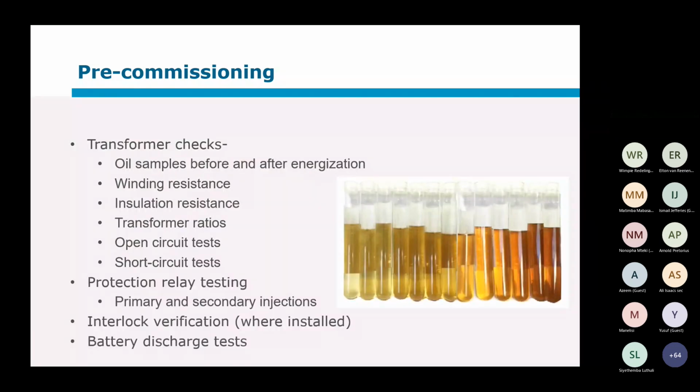Thank you. Okay, I do have an example here for transformer checks, because transformers are relatively expensive pieces of assets. It's a good idea to take oil samples before and after energization, for instance, as well. So that's part of the pre-commissioning. You first test the transformers in situ, and after it's been energized, there's another round of tests.